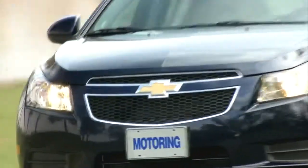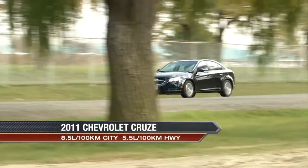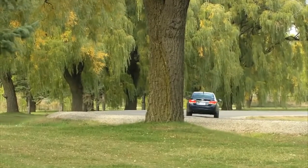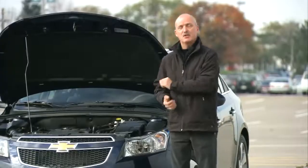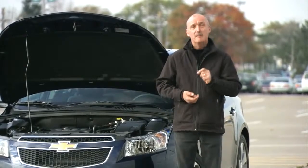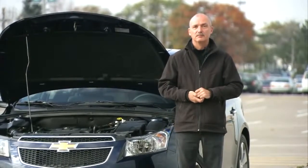On the one hand, 148 pound-feet of torque at 1,850 RPM. That gives you the turn of speed you want. On the flip side, when you're cruising the highway, this thing sips just 5.5 litres per 100 kilometres, and that is stellar mileage for a non-hybrid vehicle.